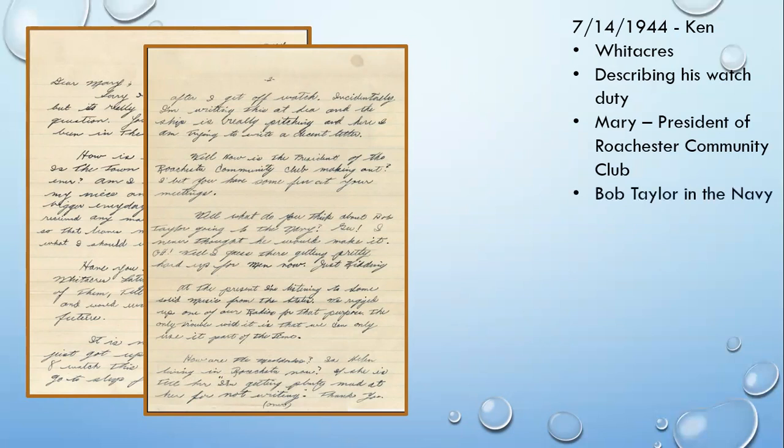Well, what do you think about Bob Taylor going to the Navy? God, I never thought he would make it. Oh, well, I guess they're getting pretty hard up for men now. Just kidding. At the present, I'm listening to some solid music from the States. We rigged up one of our radios for that purpose. The only trouble with it is that we can only use it part of the time. Is Helen living in Rochester now? If she is, tell her I'm getting plain mad at her for not writing.